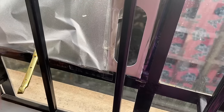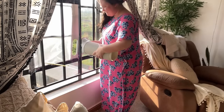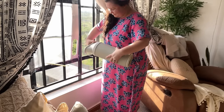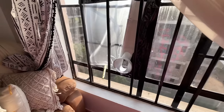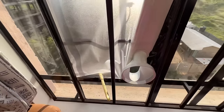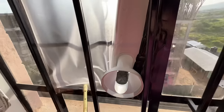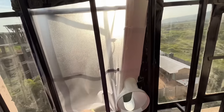So this is concerning. Let me see what I can do. Guys, it doesn't fit. I think I'm gonna have to redo everything I just did. Many unbearable hours later. Okay guys, all is not lost. A little more tape and a little more wrinkles, and we managed to fit this in here. If you hold your head crooked, it looks straight. So let's not talk about this, but yeah, a little more duct tape.